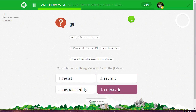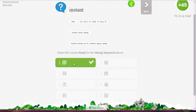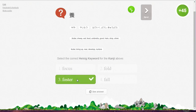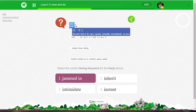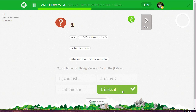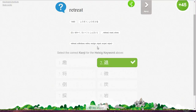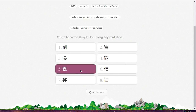Retreat. Instant. That's silver and stamp. There we are. Foster. We got stamp. Instant, namely conform. Instant. God damn it. Instant. Retreat on the silver road. Silver brick road. Withdraw, retreat, resign. Foster. Wool and food. Or sheep and food.